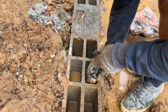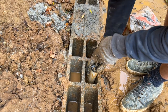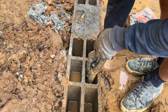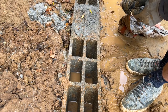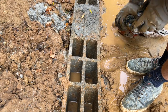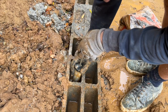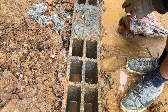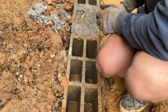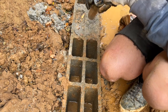To get the clay out, I'm using a syringe, which is a bit of a nuts solution, but if I use the pressure washer, it's all just going to end up pouring back into the bricks, and so I'm keen to use as little water as possible. We obviously need to get the water out, and this is the only way I can think of doing it, sucking it out with a syringe.